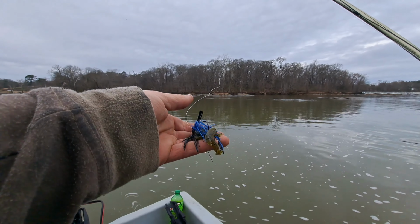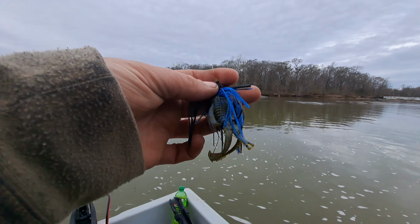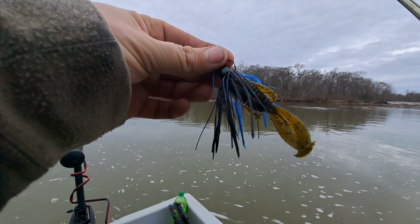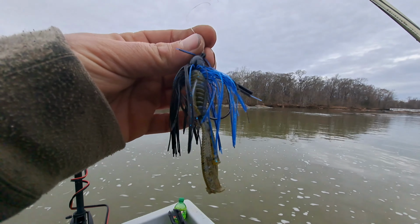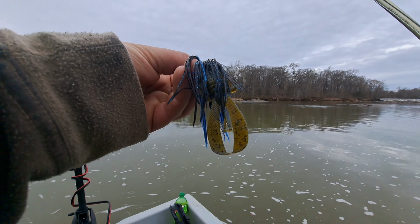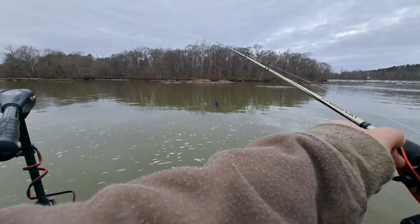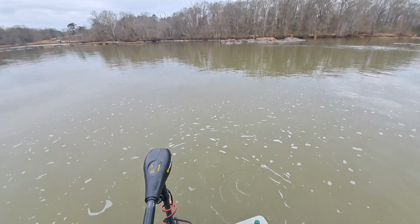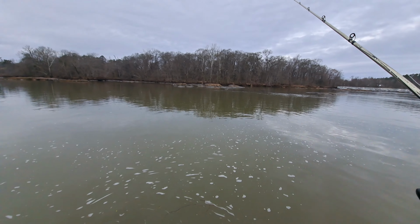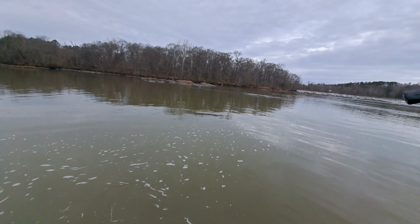All right, nothing on the moving baits, so I'm going to slow down. I'm going to throw this little finesse jig, this Baby Booyah black and blue jig with, I think, a Rage Tail trailer. Let's see if anything wants something slower on the bottom, and get a bite in this deep water here. Jigging.